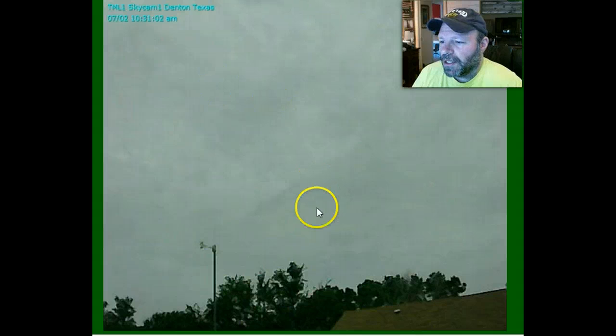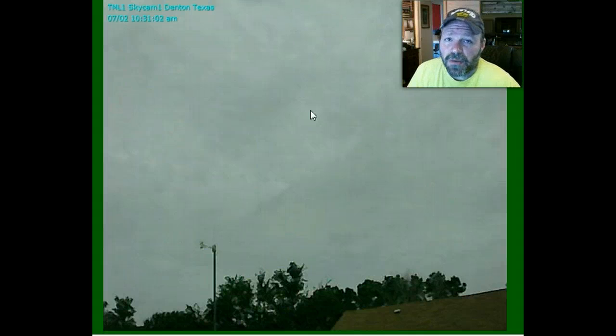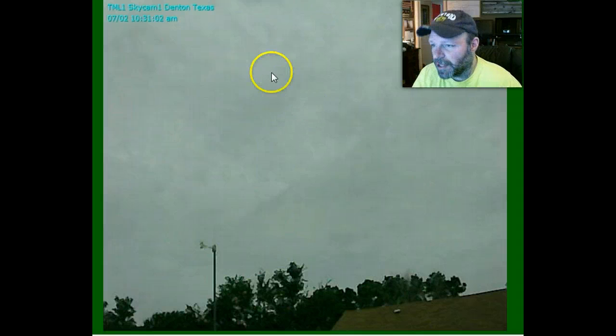Anyway, you can see we've got cloudy skies, and that's just due to the lots of moisture building up in the area. We had a lot of moisture yesterday. This morning you go out, it's sticky and humid out there, and there are a few showers on the radar. Today will be kind of like yesterday. We may see some showers move up from the south again as the sea breeze front comes up, and we also may have a few leftover boundaries from yesterday's showers. But again, there's a live look at 10:31 from TML1 Skycam located in Denton, Texas.